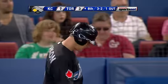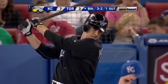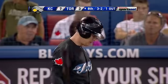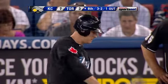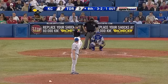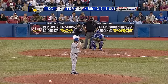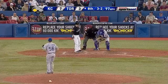Kelly Johnson's 29 years old. Former first-round pick of the Atlanta Braves. This is his 6th year in the big leagues. Came up with the Braves in 2005. Became a regular in 2007. He takes the walk.